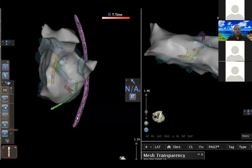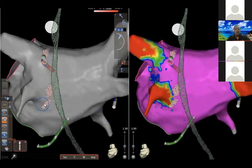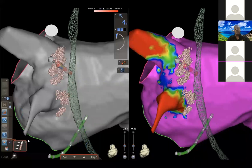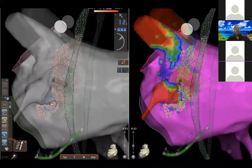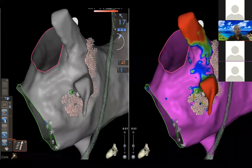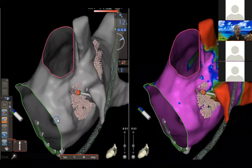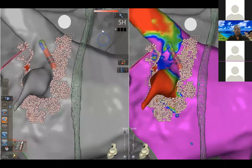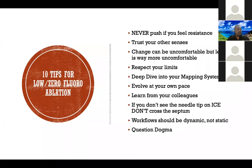I know I'm running short on time, so I'm just going to say, ablating here, once you have a good map, I think the key is just giving yourself a good map. Take the time to make a good map, because then everything else is easy. You don't have to worry about whether you are in the right spot. You're ablating on top of very high fidelity structure. Okay, so just some tips and philosophies about low fluoro ablation.